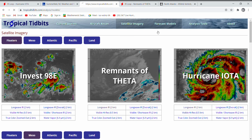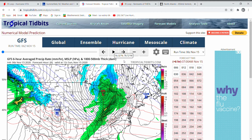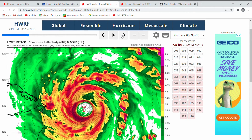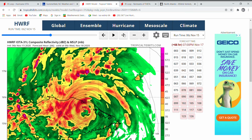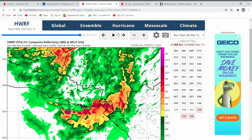Let's go ahead and check out the forecast models here. Let's check out HWRF and 980, 978, 969. So it's almost a certainty of a major hurricane. So it has it weakening just a tiny bit before landfall. But it's still going to be a powerful storm.